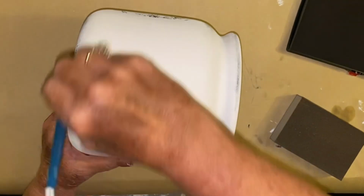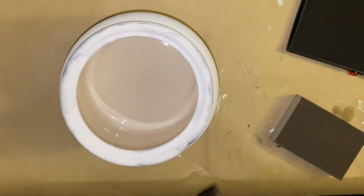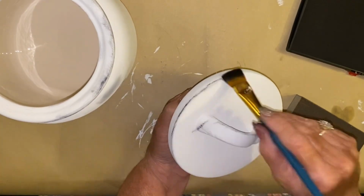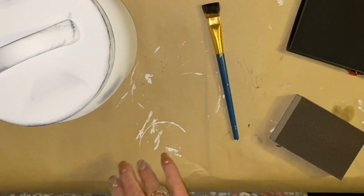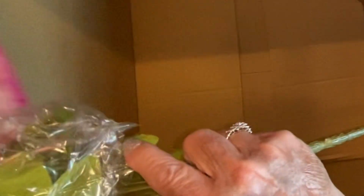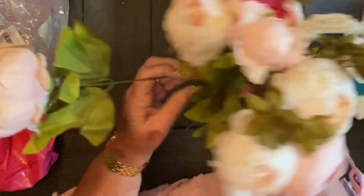Then I'm going to take my little brush and dip it in the ink and just sort of lightly dust around it and distress it a little bit. I'm not getting too heavy-handed with it because I don't want to take from the look of this gorgeous piece of crockery. I'm going to return my little seal, and y'all, look at this. My absolute favorite flower in the world are peonies, and this bunch was humongous.